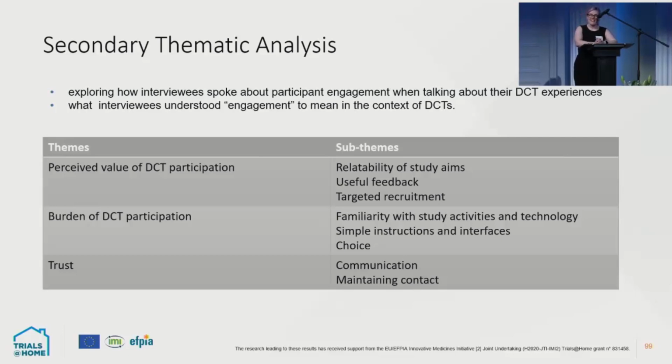In terms of DCTs, it's important to recognize that we are designing for reluctant users. Our participants do not necessarily want to be on our study websites. They do not necessarily want to be using our various software in order to fill out outcomes, for example. If it becomes too difficult for participants to find exactly what we want from them, they will disengage completely with the trial.